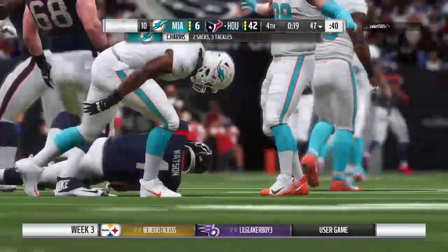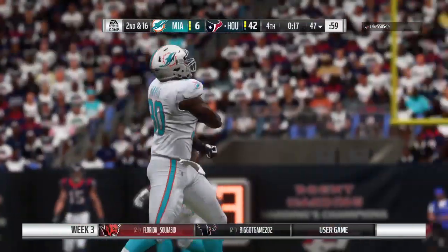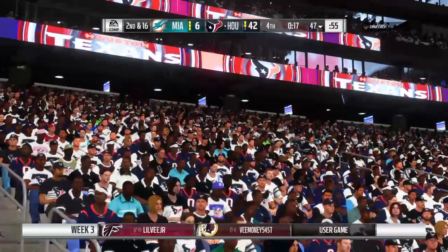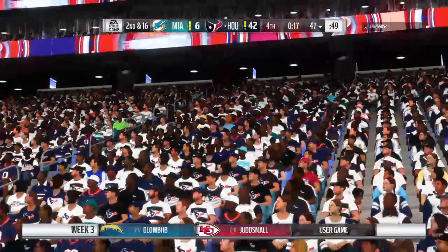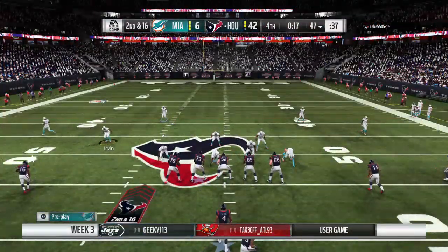Under pressure, and he will go down. Sacked back at the 46. Now hold everything here. We're going to get a timeout by the offense. It's just their first. They've got 2 more to use here in the final stages. Protection certainly going to need to be a bit better here on 2nd and 16.